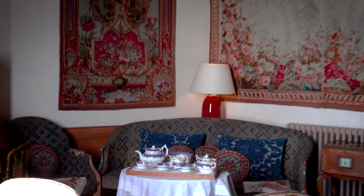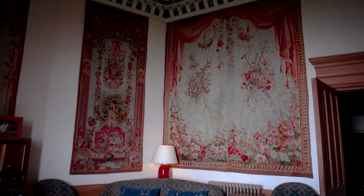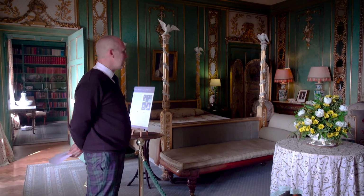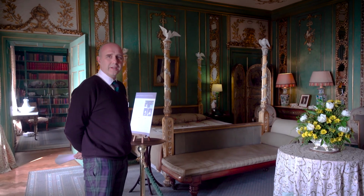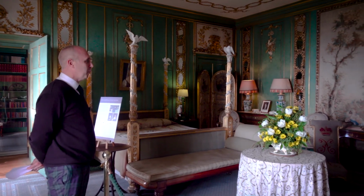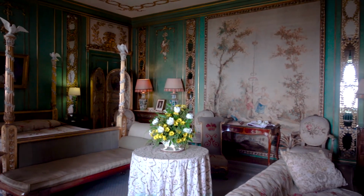So these tapestries were commissioned for Queen Victoria's visit. So this is the green and gold bedroom. Again, this is where the French style, French influence still comes through the building. We have Gobelin tapestries in this room. We have a pair of Gobelin tapestries.